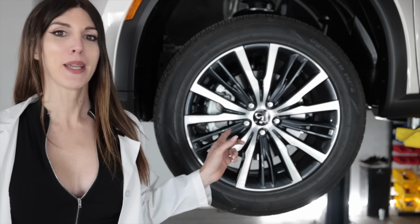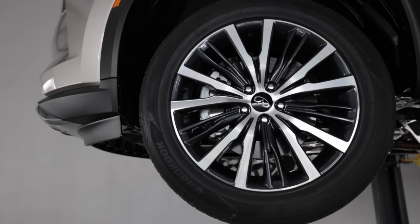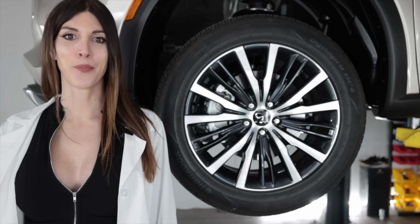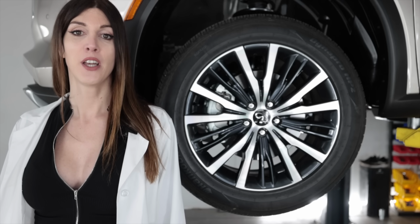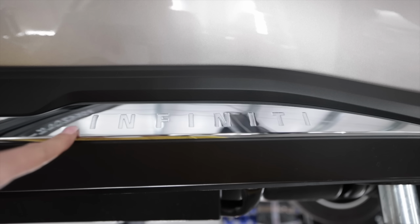That braking was just made possible thanks to a set of 2-piston floating front calipers and a 350 millimeter or 13.8-inch front rotor. The wheels, these are actually Enkis. Comes from the factory with a set of Enkis on them. They're 20x8 with a positive 50 millimeter offset, and they're wrapped in a set of 255 50 20-inch Hankook Dynapro HP2 tires. That's pretty. Just notice the side of the door says Infiniti.